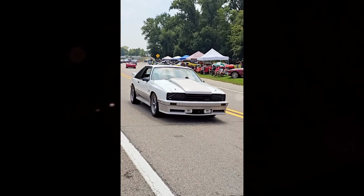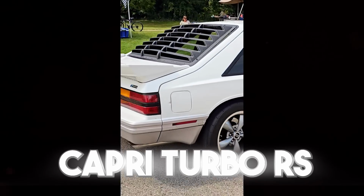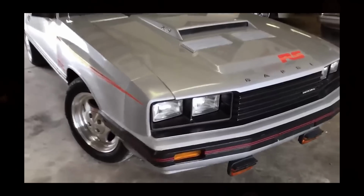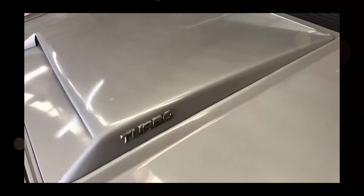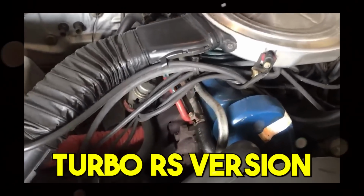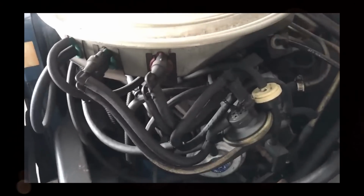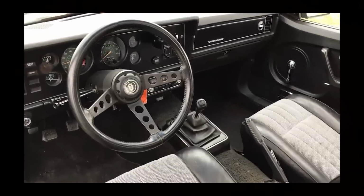Mercury's answer to the rising tide of compact sporty cars was the Capri Turbo RS. Unfortunately, their answer was more like a reluctant whisper than a confident shout. The Capri itself wasn't inherently terrible. It was basically a rebadged Ford Mustang after all, but the Turbo RS version was a different story. Instead of the traditional V8 muscle, Mercury decided to go with a 2.3-liter turbocharged inline-4.